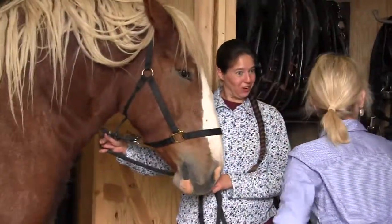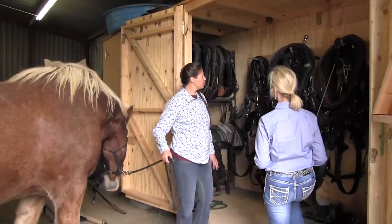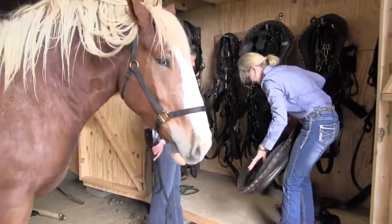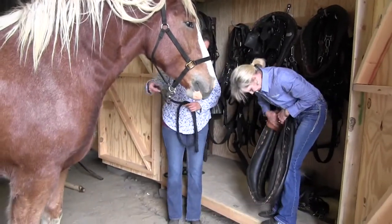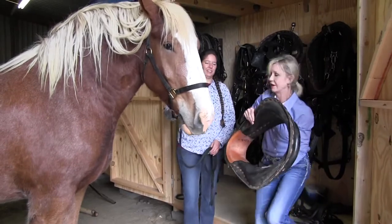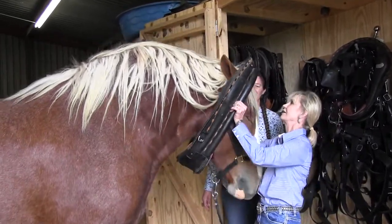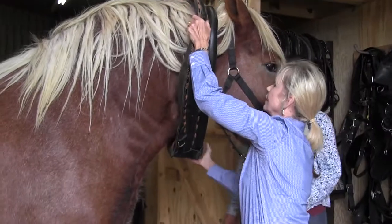Pam, it's your turn. Okay, so Luke's harness. We're going to start with Luke's collar, which is right here on the floor. First I'm going to check to make sure it's clean. Correct. Then I'm going to put my lead rope down, and you've got your lead rope through it. Thank you. And then I turn it around right of this throat latch.